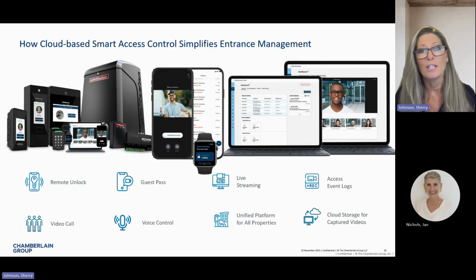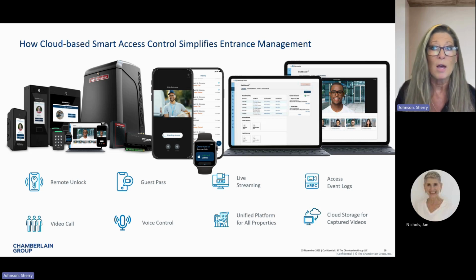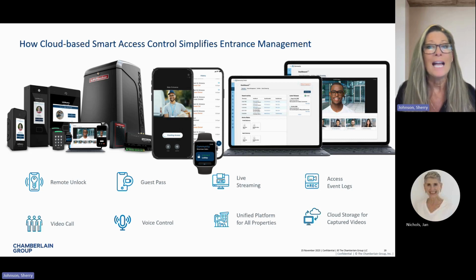There are many solutions out there that offer cloud-based access, but LiftMaster stands out for many reasons. Our solutions simplify not only the entrance to a property, but any entrance to any area of the entire building or community. And it isn't just the access control panel or the video intercom. Our products integrate with our other hardware to provide you a complete solution.